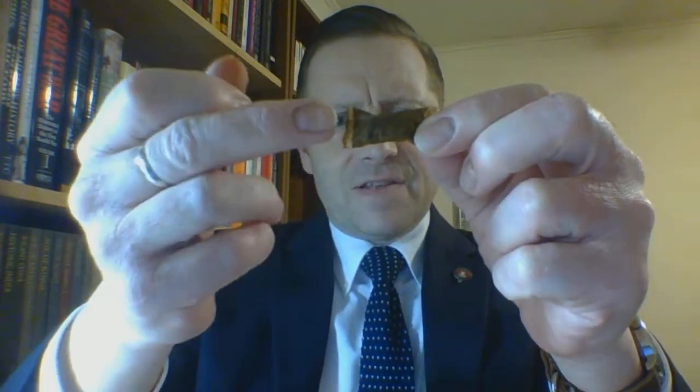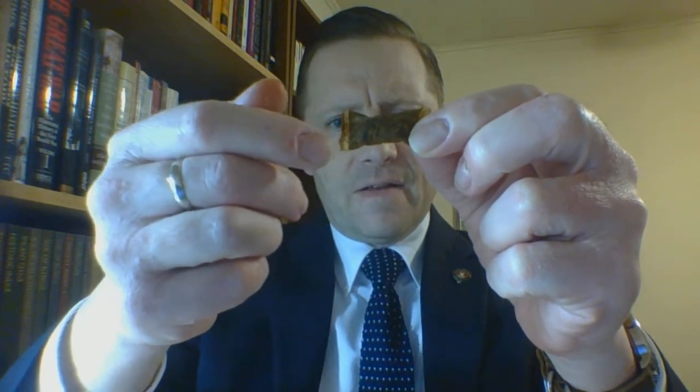And this is why I'm saying it's a natural staining. Do you see this end here? How it's white in that one little part. So I'm going to hit the pause button, and I will be back in a moment.